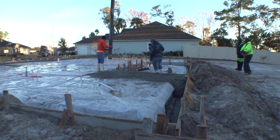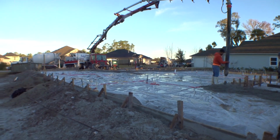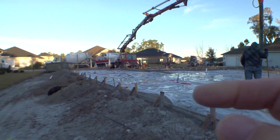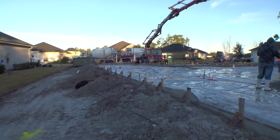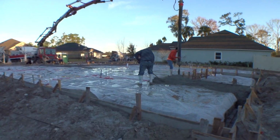So I'm going to take a walk over to the other side, and you hear him operating the horn remotely, and that just lets them know that there's concrete coming, okay? That lets those guys back there at the concrete truck also know that if that hopper is getting low, they need to keep that full. So it's just about communication, okay?